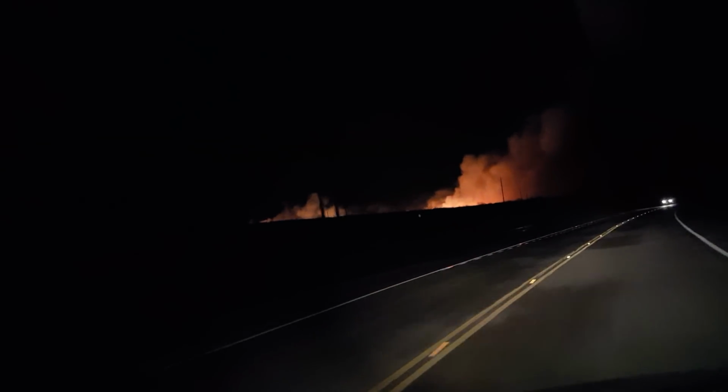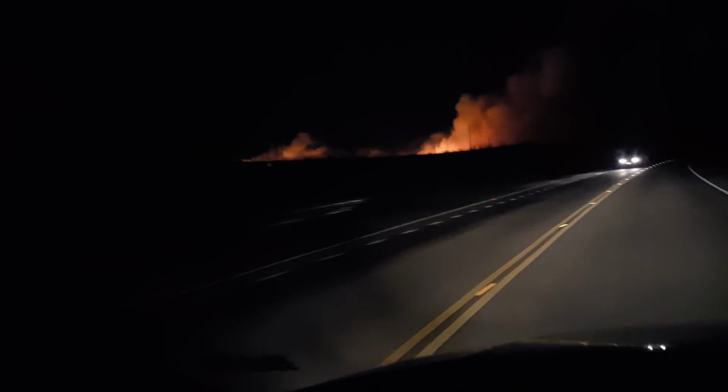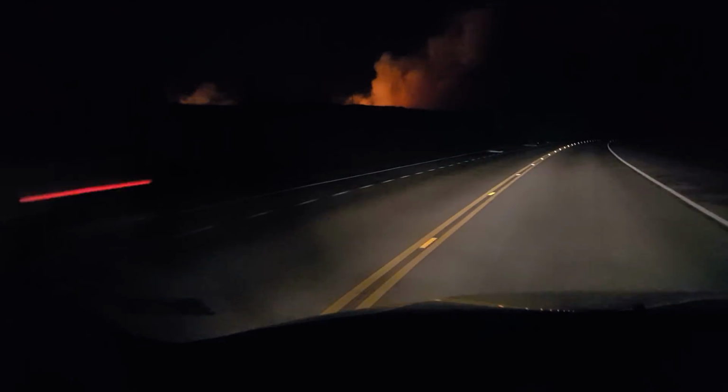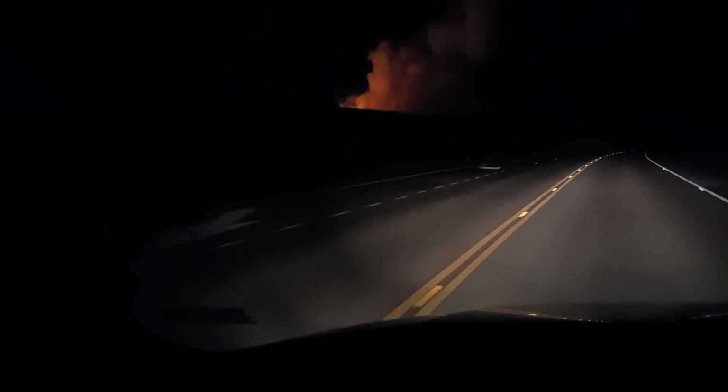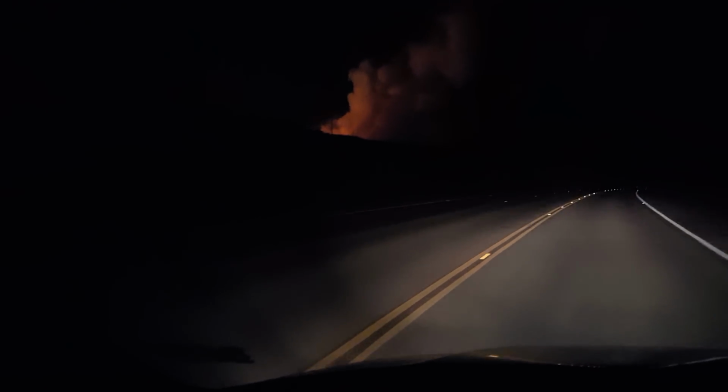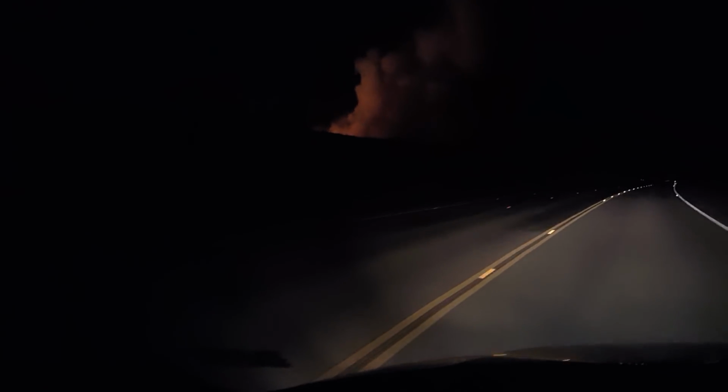Again, there's the houses, and there's the fire. I want to say that fire is probably maybe a mile away from those houses, and the wind is blowing it that way. I just had another cab driver call me from Kihei and ask me what that big glow is over the hill. Ahead of me, there's a bunch of cars. Everyone's starting to pull over and watch.